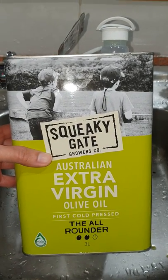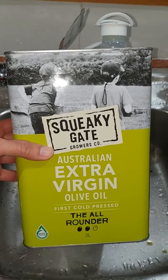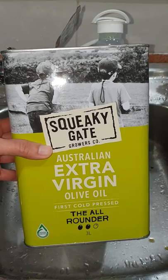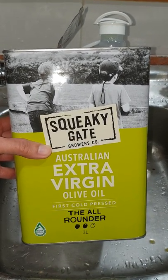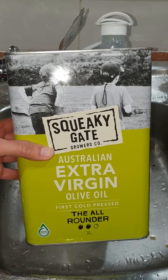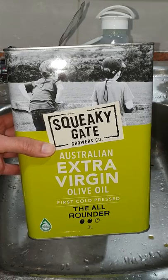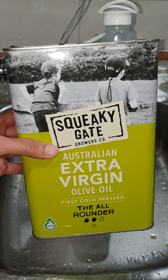Hello, today is 28th August 2019. We finished this can of extra virgin olive oil made by Squeaky Gate Growers Company. Because the can was almost empty, we decided to use a can opener to open the top and get the remaining oil out. And this is what we have found after opening the can.